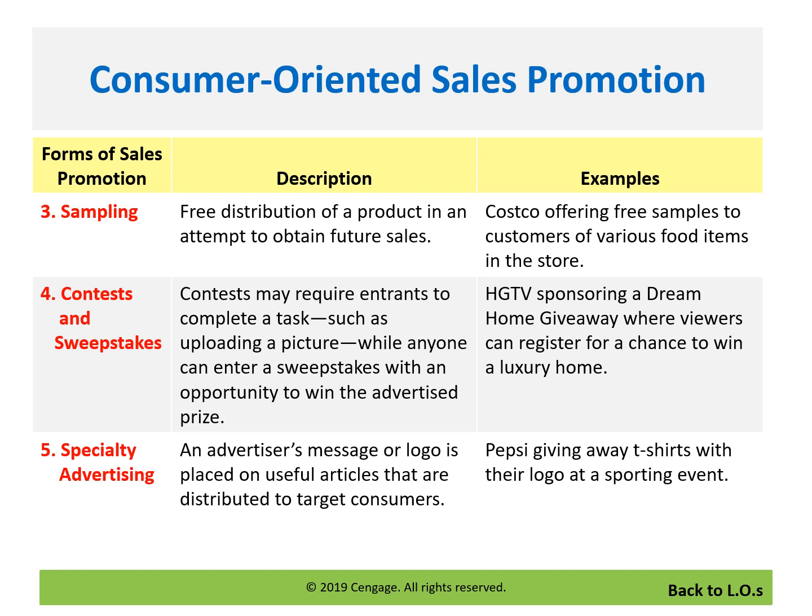Then you have specialty advertising. An advertiser's message or logo is placed on useful articles that are distributed to target customers. So for example, Pepsi giving away t-shirts with their logo at a sporting event. And another example is for a person marketing, free t-shirts with the face of the candidate printed on them. So in effect, you get a free t-shirt as an incentive of you becoming their walking billboard advertising their product or their candidate wherever you go. So those 5 are the examples of consumer-oriented sales promotions.